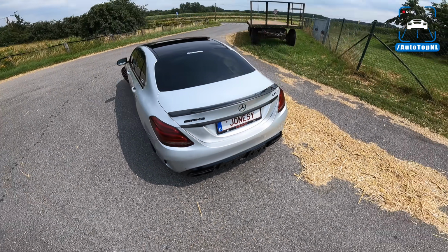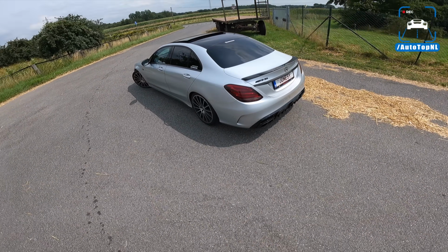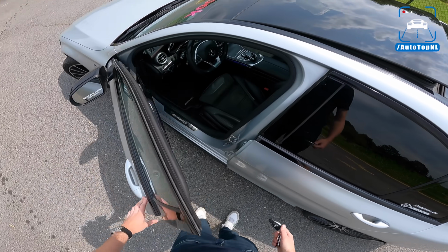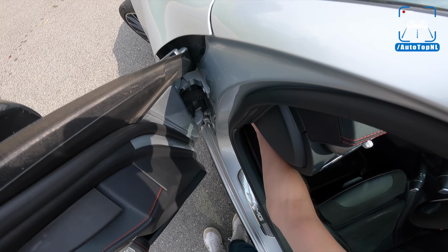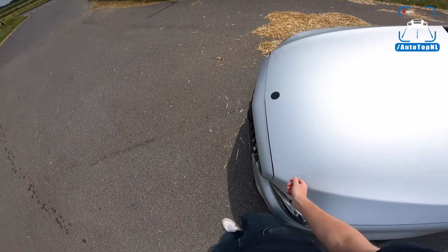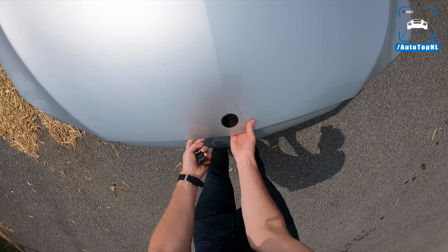It doesn't have a different exhaust, but it does have a valve controlled exhaust added at the center silencer. So it is quite a bit louder than stock, which is great because the C43 sounds very nice, but it could do with a little extra volume, if you ask me.